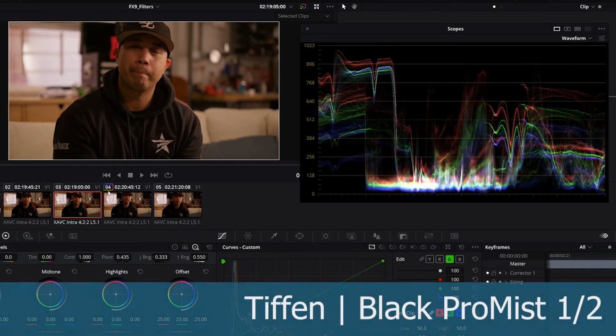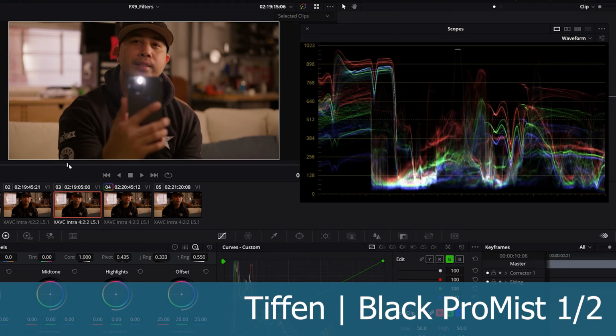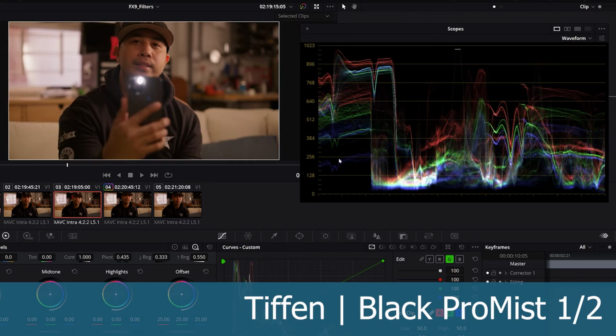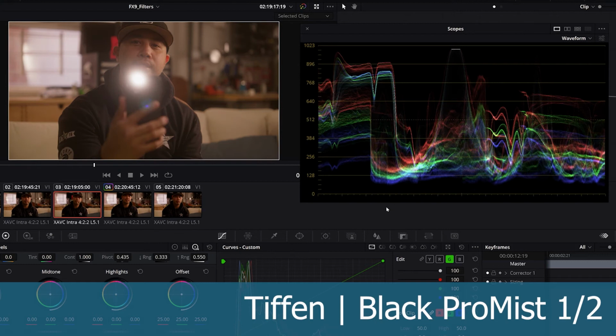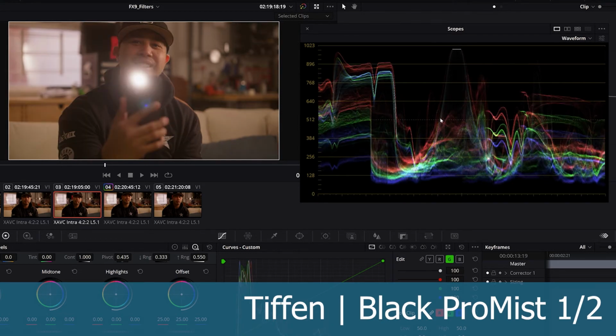This is the Black ProMist full, half now. So again, this is clear filtration. I have Eddie bring up the phone. And now we're gonna go ahead and put the filter in front of it. Boom. I mean, that's a huge jump. It almost looks like we're crushing the blacks when we're not, but it almost looks like the blacks are crushed when it's clear. And then the moment we put that in, it lifts them up quite a bit. Yeah, and then look at the phone flare from clear to not clear. Look how much this opens up. You can really see that huge opening.